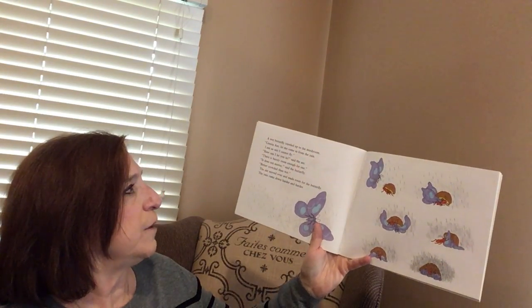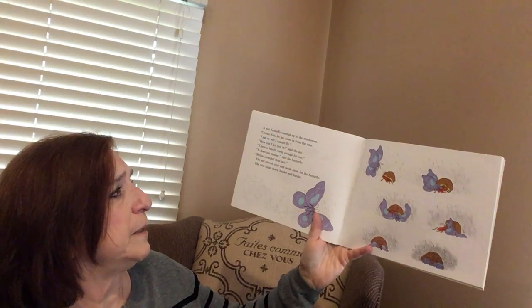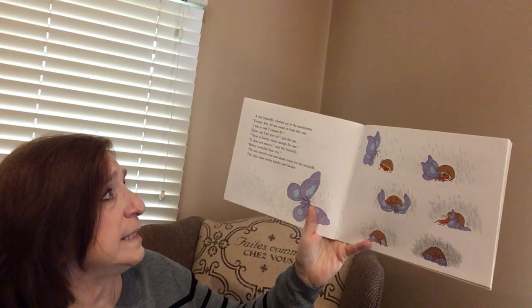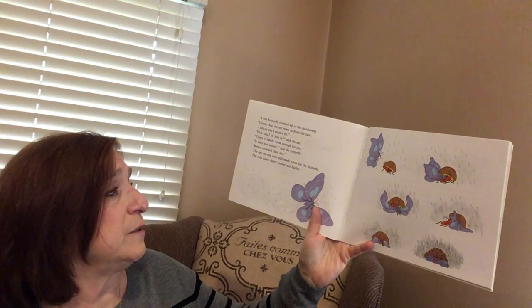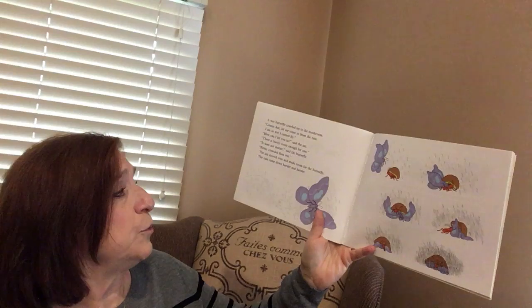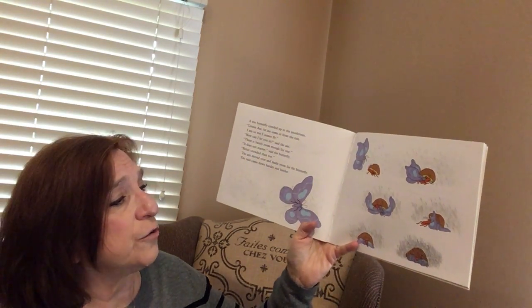A wet butterfly crawled up to the mushroom. Cousin Ant, let me come in from the rain. I'm so wet I cannot fly. How can I let you in, said the ant. There's barely room enough for one. It does not matter, said the butterfly. It's better crowded than wet. The ant moved over and made room for the butterfly, and the rain came down harder and harder.